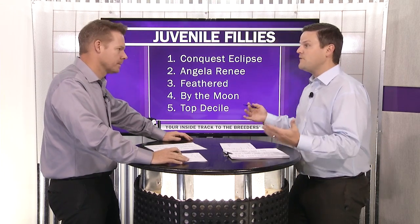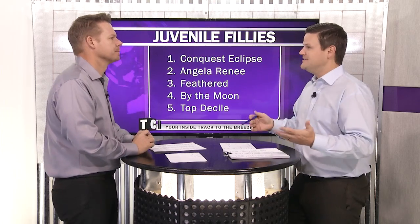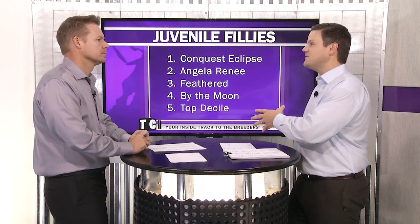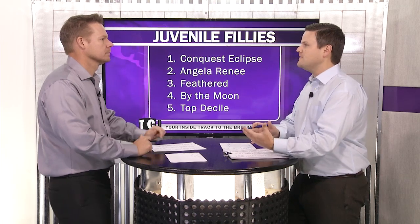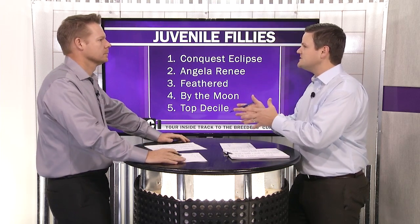Feathered's a horse that I really wanted to like in here. But she drew the rail. So she has to ship for a 3rd lifetime start or 4th lifetime start here, first out in New York, and then you draw the rail in a full field. It's really hard to imagine her getting a good trip.